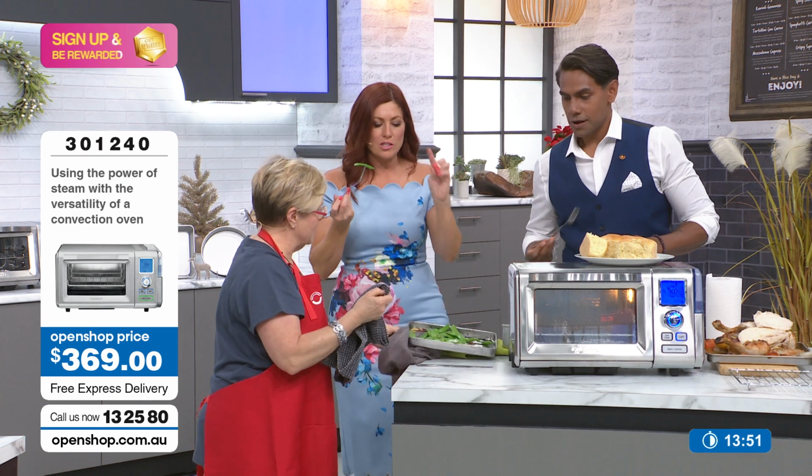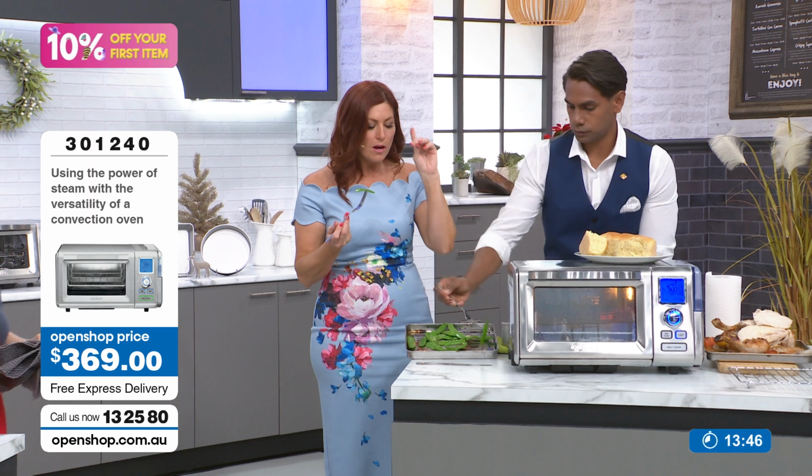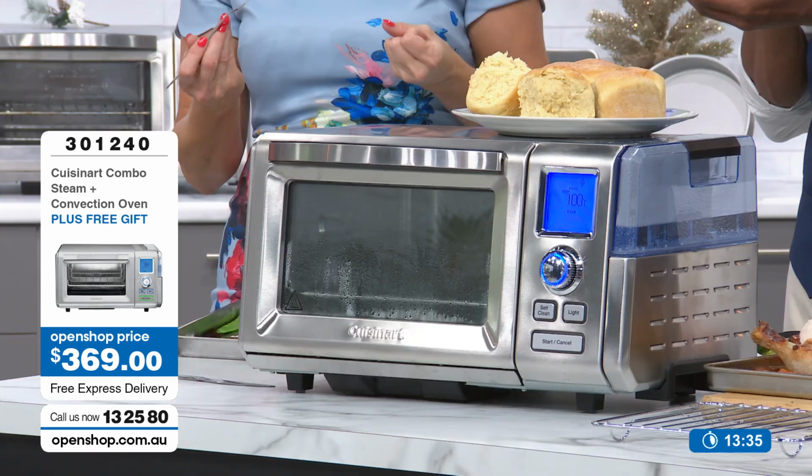Something else is ready here, I think. They are beautiful. They need nothing. But if I wanted to, just say I wanted to add a little herb spice, some cracked black pepper, some flavour, some lemon juice, or whatever it is, could I just add it on top how I'd normally cook in an oven?